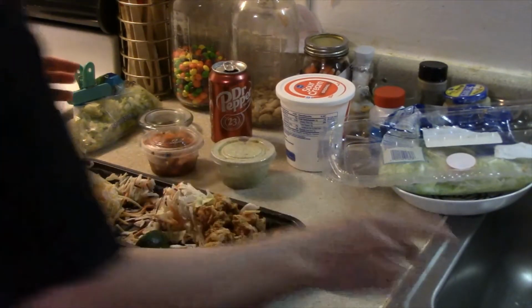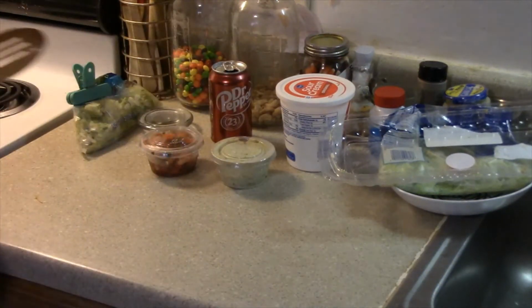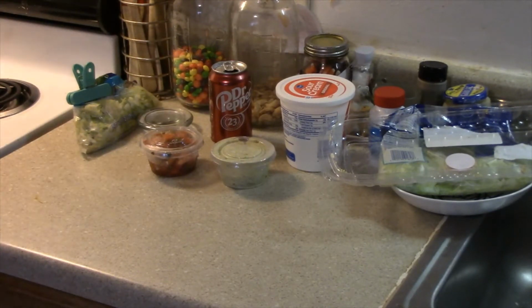Now, you do need to warm the chicken up a bit. So that's what we're going to do right now. Kind of warm it up a little, and then we will be able to assemble our tacos. Now, Antonio likes it in the taco form, the tortilla. Personally, I'm digging the taco salad thing.